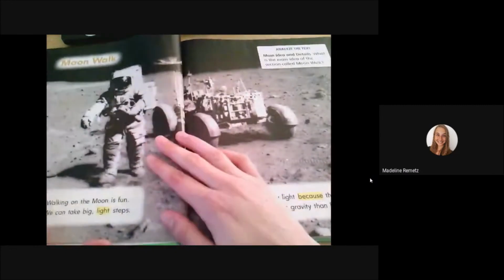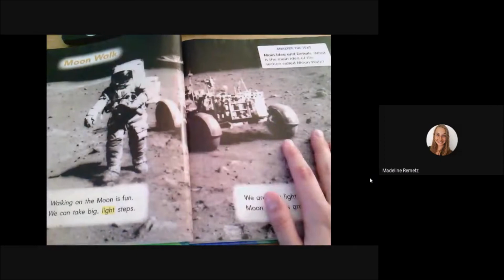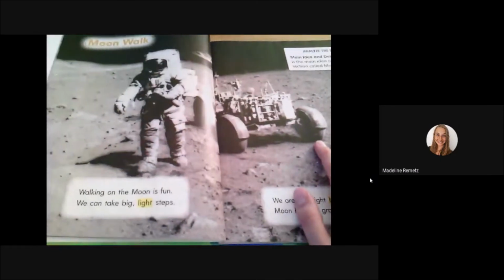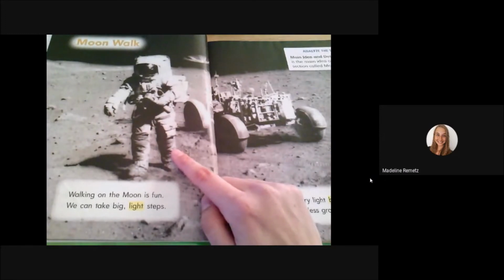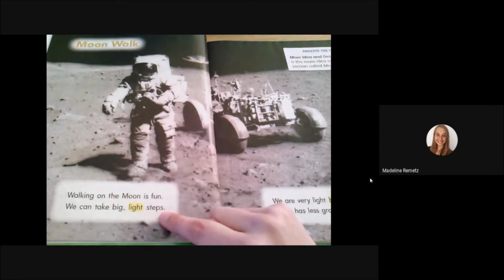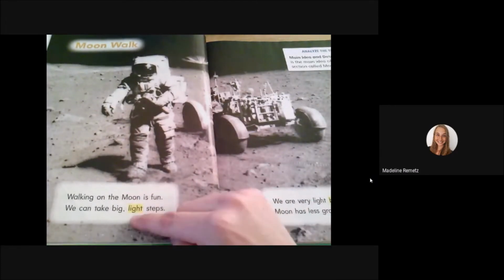Oh, our next page is called Moonwalk. And no, I don't think they're talking about the fun dance where you walk backwards. Walking on the moon is fun. We can take big, light steps. Ding, ding, ding. I think we found a word of the week. Light.